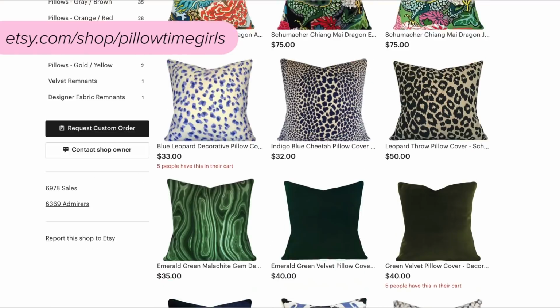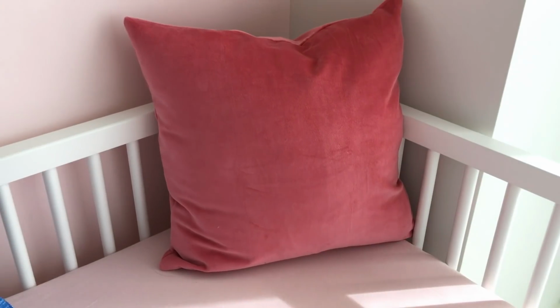Even though I'm a first-time mom, I know you're not supposed to have pillows or blankets or stuffed animals in the crib when the baby is sleeping. But that doesn't mean that you can't have fluffy things in there when she's not sleeping. The Pillow Time girls had exactly what I was looking for. It was this gorgeous, like corally pinky pillowcase.